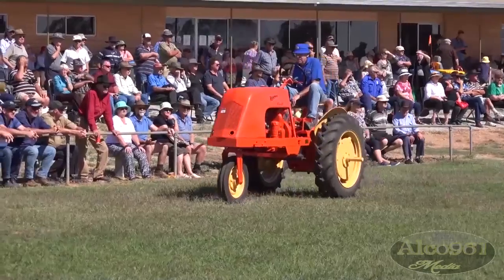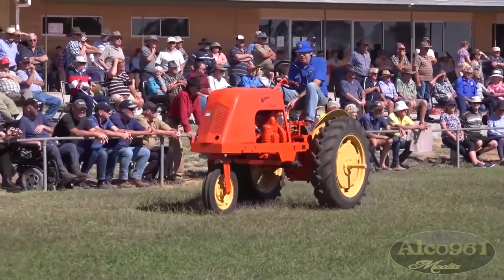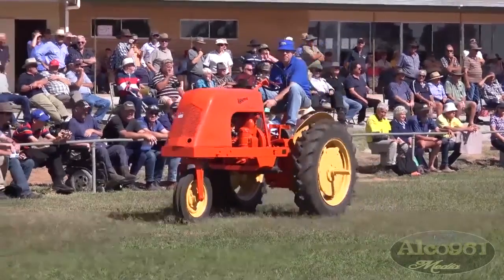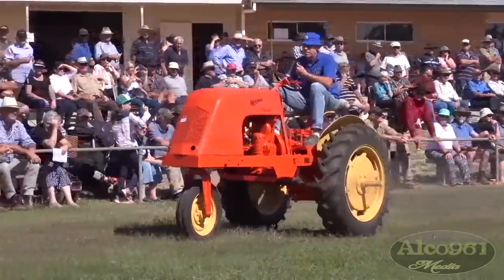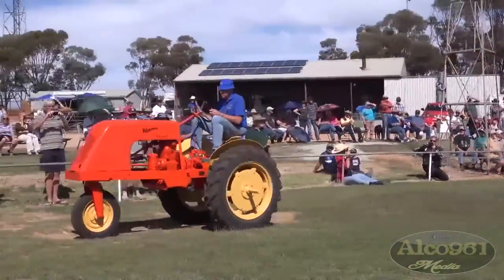Here we have a WD2 Newman. Has a tiny little motor in that front bonnet area there. One cylinder, three wheels, designed for market garden type of work, and that's owned by Jeff here from Booleroo.